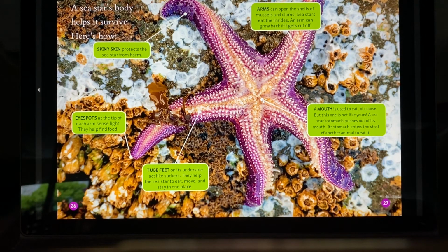Mouth is used to eat, of course, but this one is not like yours. A sea star's stomach pushes out of its mouth. Its stomach enters the shell of another animal to eat it. Whoa, weird.